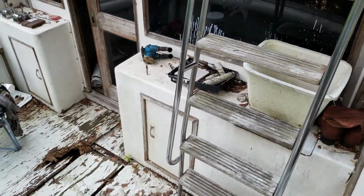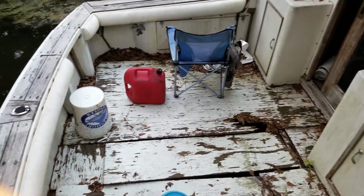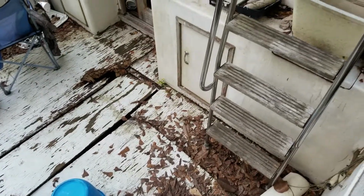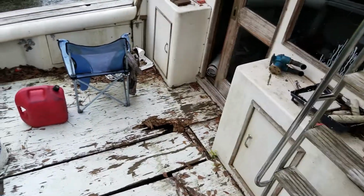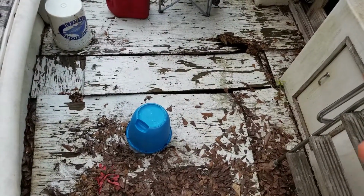Alright guys, here's the rear deck. As you can see, it's rotten, a little unsafe to walk on. Definitely needs some rehab work. I'll be working on this one probably as one of my first projects, getting this floor ready. I'm going to put in a lid cover over the tank right there, and one right here that can be removed. It'll be screwed in, it won't be hinged or anything, but they'll be able to be removed.